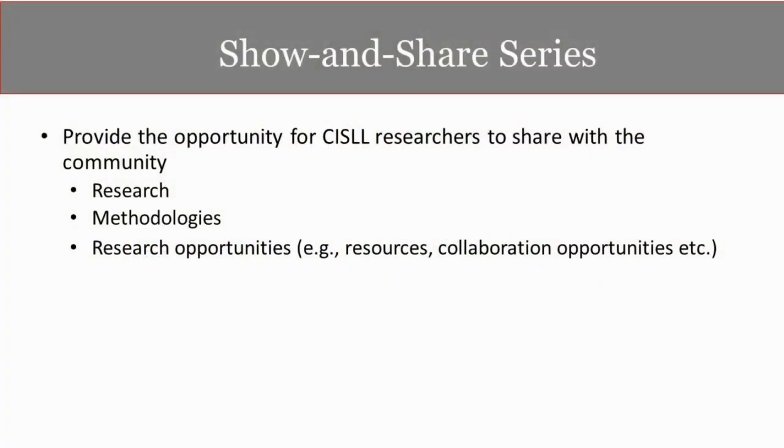The show and share series was new this year, and the intention is to provide opportunity for you to share with the community. It could be sharing about your research, about methodologies you use or are developing, or about research opportunities, for example, resources or collaboration opportunities. And so we had 3 show and shares, 1 in the fall and 2 in the spring. And we heard from CISLL affiliates about these different areas.